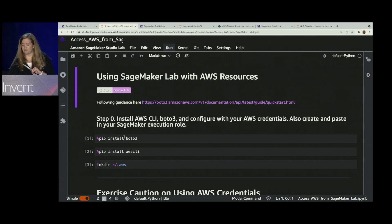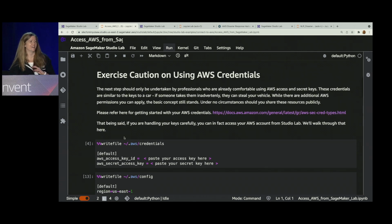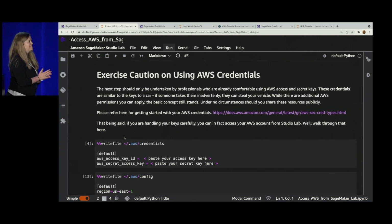And here's my bright red warning sign. Please, under no circumstances should someone commit their AWS credentials to GitHub. Under no circumstances should you do this. That is akin to taking the keys to your car and throwing it into a crowded room. What happens when you do that is someone else gets access to your account. So do not do that.